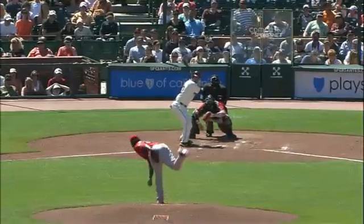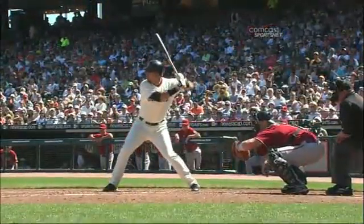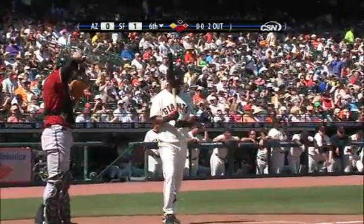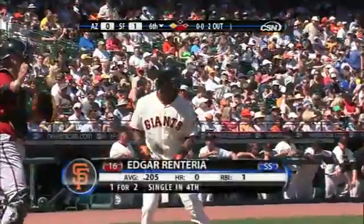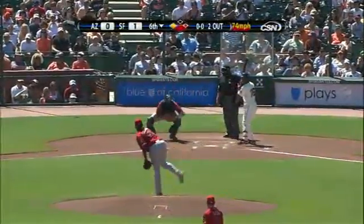Just a good hard breaking ball. You aim at his back foot. I mean, that's what you say in your mind. You start it off down and in and let it fall off the plate. Ishikawa cannot hold up. Well, he was able to take the one. Renteria is going to get a free pass.